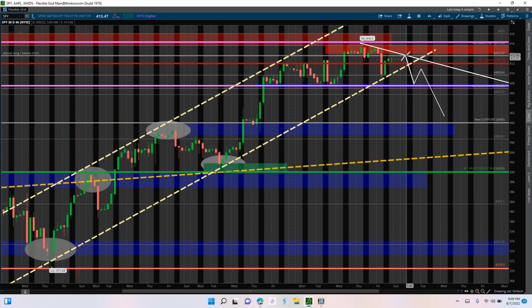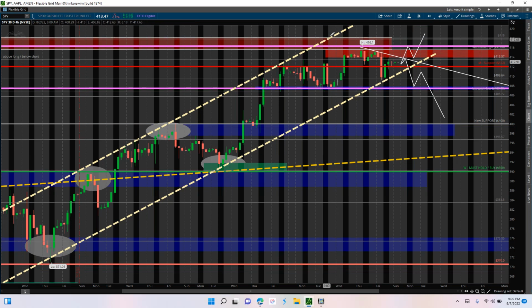That's assuming we cannot clear 414. Okay, if we do clear 414, then you would expect something like this to happen and then work its way to this top channel. That's if we were to clear it. That's for SPY. Let's go to Apple.